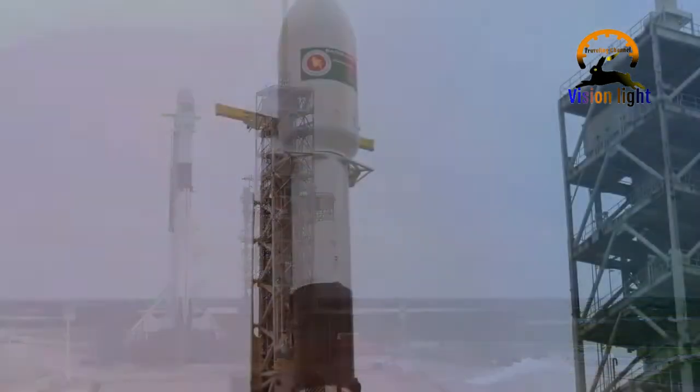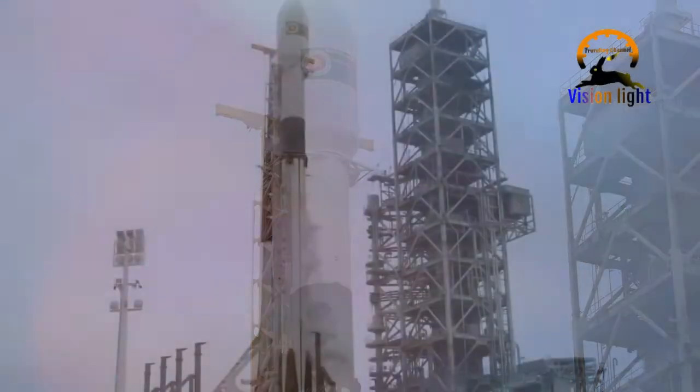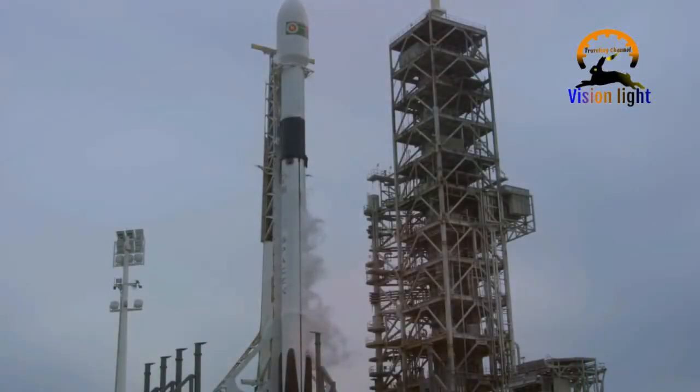One of the several changes to Block 5 is in how we load propellants. We use a liquid kerosene fuel called RP-1, and our oxidizer is liquid oxygen. Now, instead of starting with our fuel load at T-minus 70 minutes, we began loading both RP-1 and liquid oxygen onto the first stage at T-minus 35 minutes. At the same time, we started loading RP-1 onto the second stage.